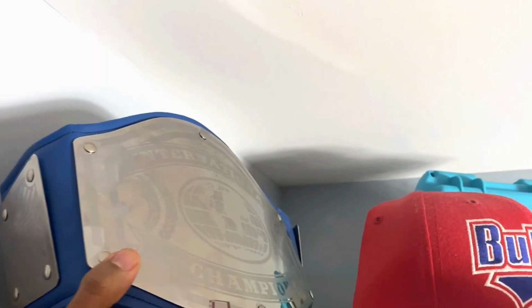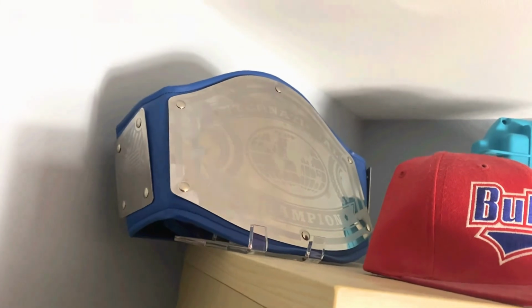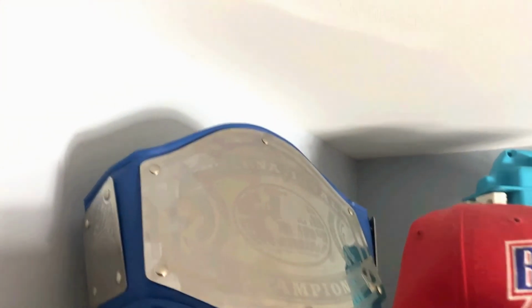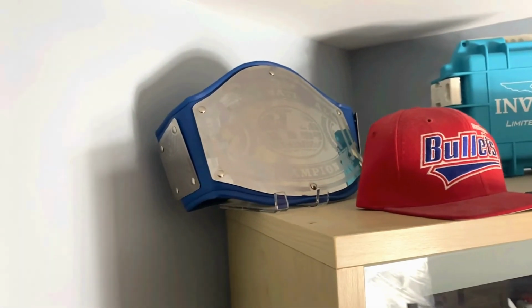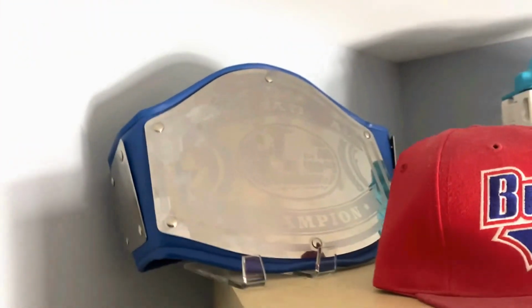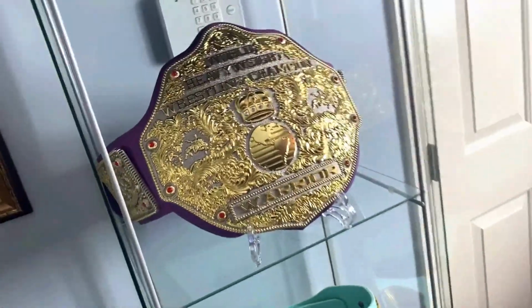Down here, because I forgot I have a stand up there, this is the first belt that I actually purchased. And it sits up here in this cabinet for a reason, because it's the cheapest out of all of them. It's probably tarnishing up there, but that's a kind of homage to me buying into the wrestling belt. It says international champion up there. And I was pretty happy with it when I first purchased it, but then as I started to graduate to the big boys, these things knocked that out of the park.